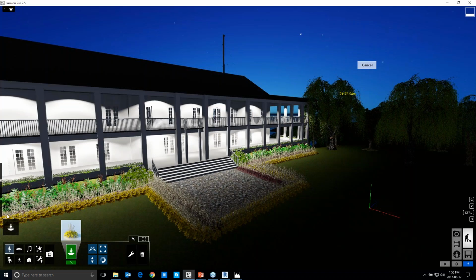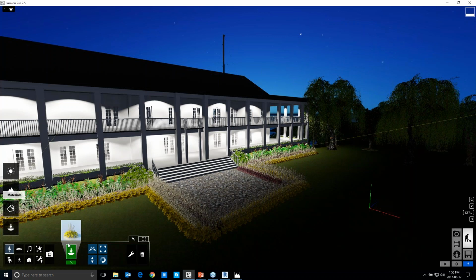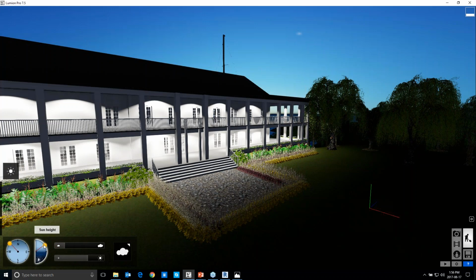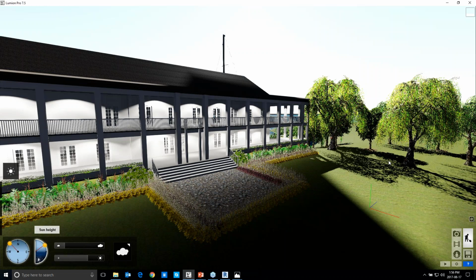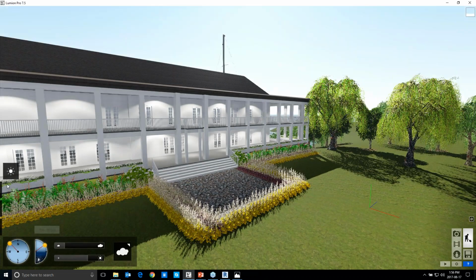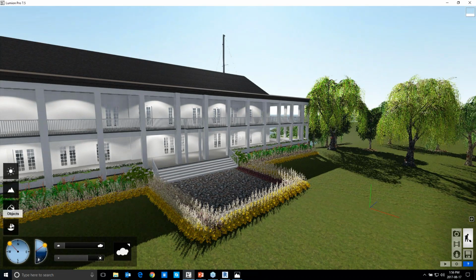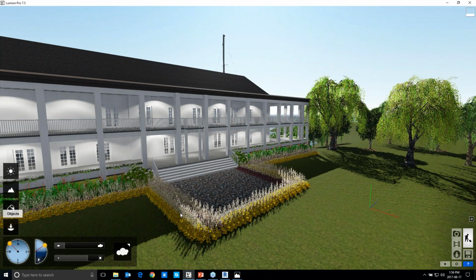Let me increase the lighting for us, and we'll take a quick look at one tree, for example. Again, if you're not presenting like we are, this would be running a lot smoother. So we'll go into our objects and we'll select a tree.